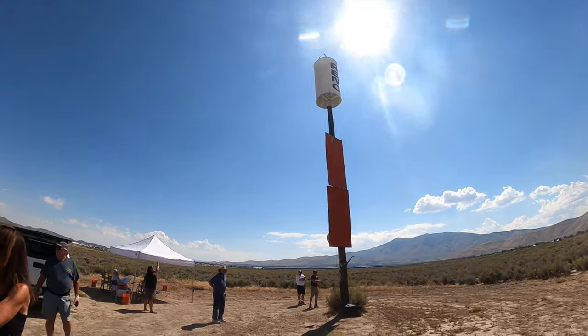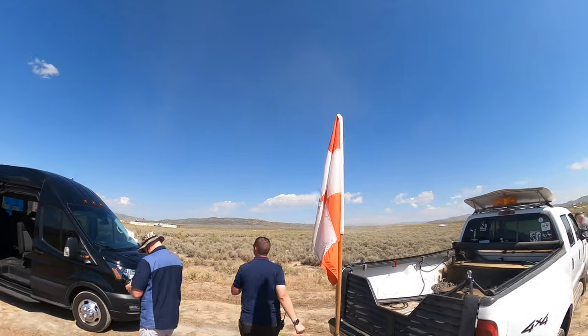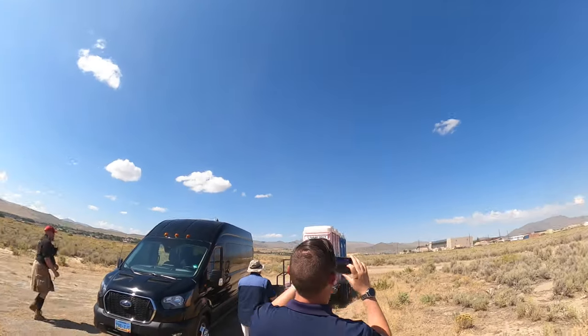If you want to get a really good picture, you want to be on that side of the van, looking back this way, because they're going to be going really fast. Oh my gosh. This is freaking awesome. That was amazing.